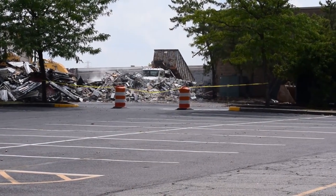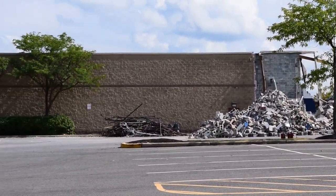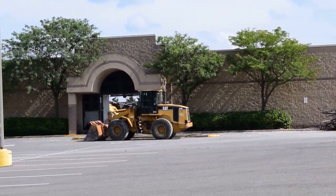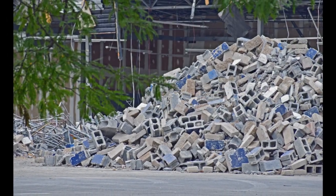Since the demolition was not announced ahead of time, it was obvious they were being covert, possibly leaving the front and back walls intact as long as possible to keep up appearances. The piles of debris spoke for themselves.